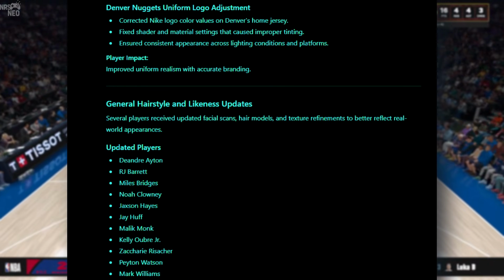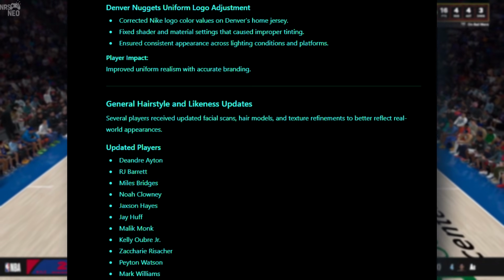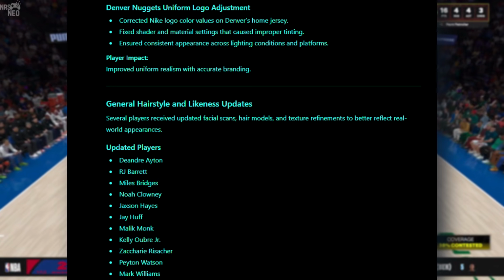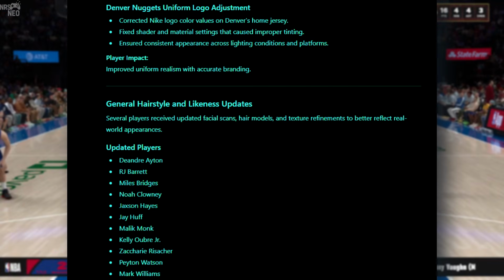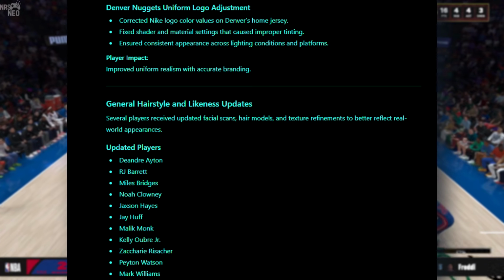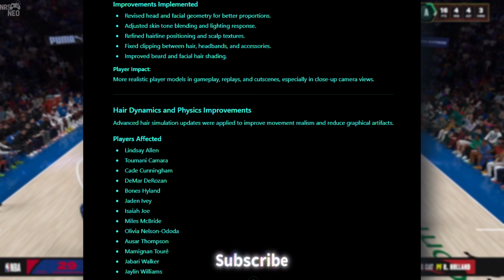These kinds of tweaks don't sound huge, but they add up. When you're watching cutscenes or walking into arenas, it makes the whole package feel more polished. On the player's side, there's a decent slate of likeness and hair work done across a list of names. The patch updates hairstyles and facial likeness for a chunk of players, including DeAndre Ayton, RJ Barrett, Miles Bridges, Noah Clowney, Jackson Hayes, Jay Huff, Malik Monk, Kelly Oubre Jr., Zachary Rees-Asher, Peyton Watson, and Mark Williams.